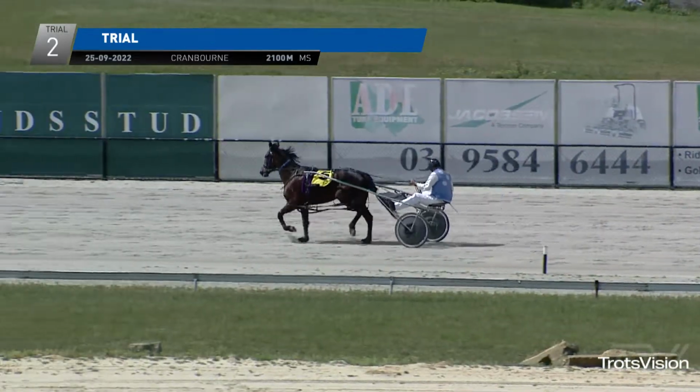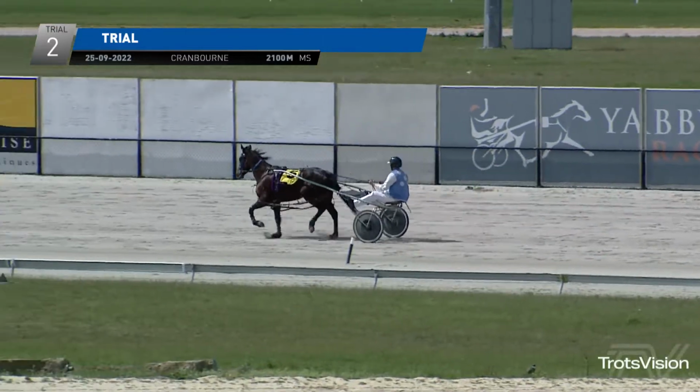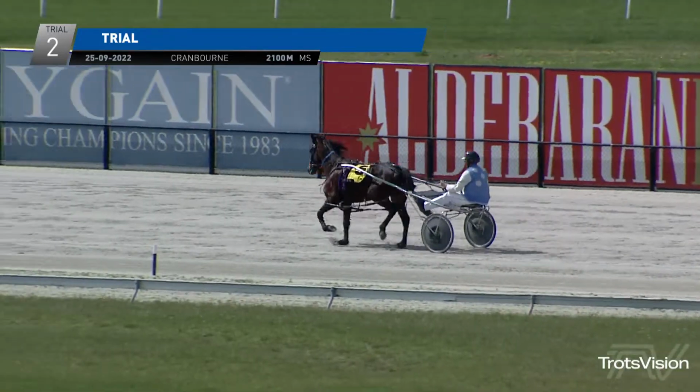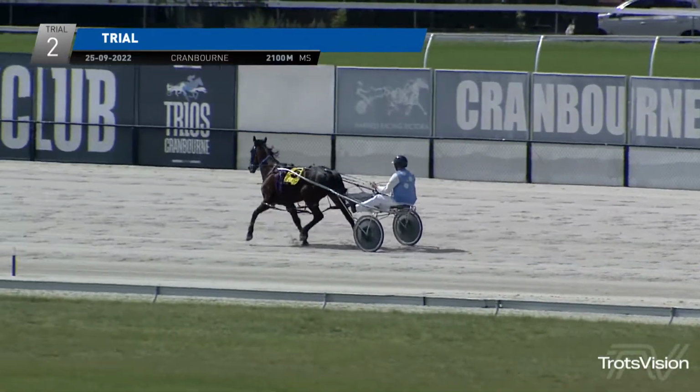So they're at the start here for trial number 2, scratching of number 1. Number 4 in this trial is Pretty Easy, and Chris Alford driving number 3, Big Rocking Dan, in this second trial over the 2,080 metres, trial number 2.